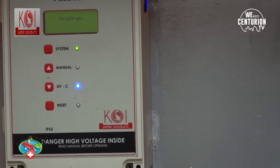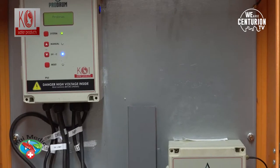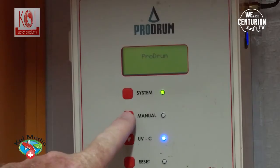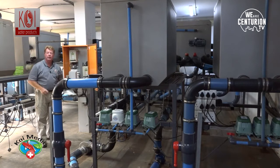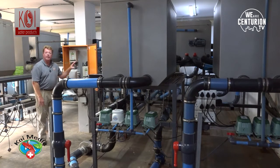Carl is also able to dial into the system and find out exactly how the system is working. As you can see, the UV lights are working. The system itself is very intelligent. So let me show you. If we want to override this for a moment, I'm going to just push manual, and manual for that. So now they are both spraying so that I can check and see that the system is working. At the same time, it would also work on a GSM basis where Carl would be able to, whilst he's away at the moment, dial in and see exactly what is happening: the history, how many backwashes there have been and so forth, and has there been any trouble. The nice thing is that the controller does everything automated.